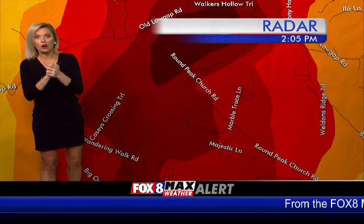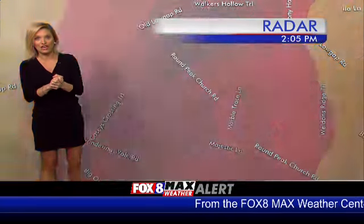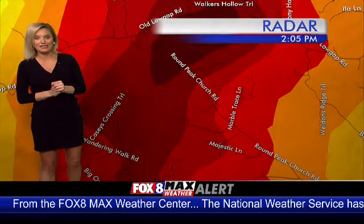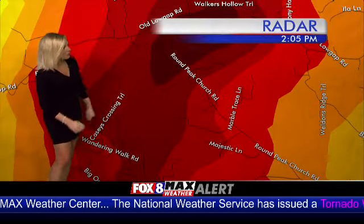The wind speeds are not overly impressive with this yet, but they are getting there. The rotation is not overly impressive with this yet, but it is getting there. And this is moving at 51 miles an hour.